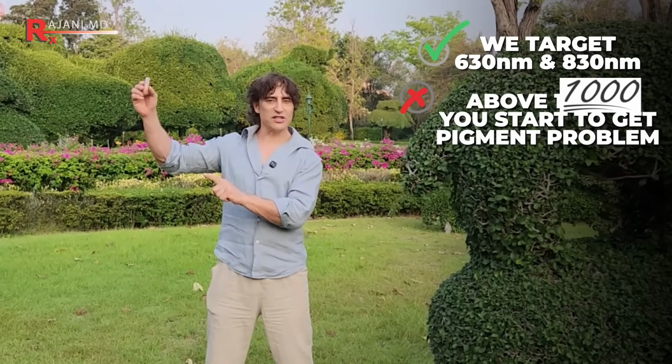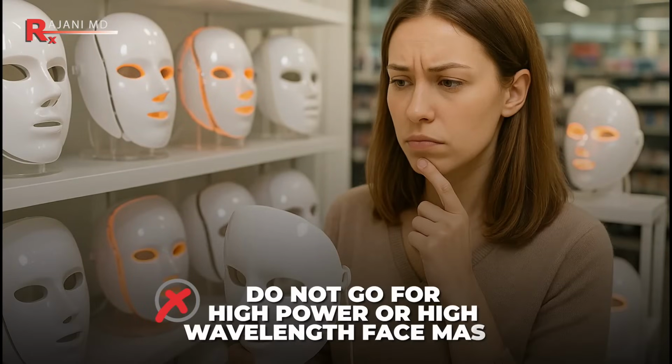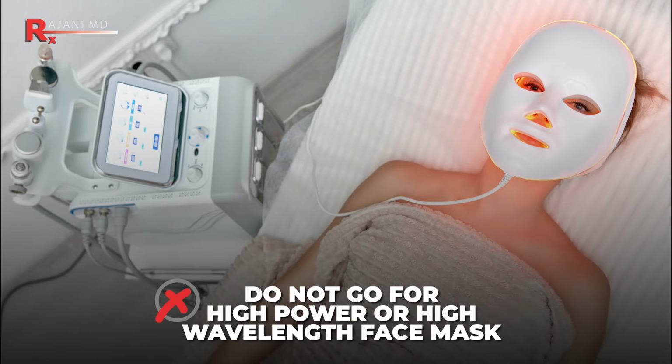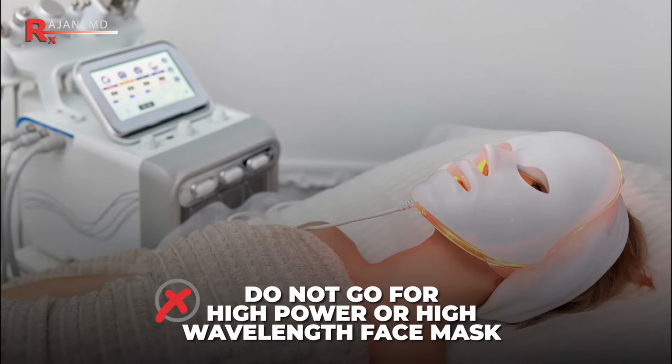That's why some people say, well, just get out into the sun. But that's why we target 630 nanometers and 830 nanometers. And it's why I don't go above 1,000, because again, you start to get pigment problems. That's why when you're shopping for your LED mask, don't go for ones with those higher wavelengths, and don't go for those quote unquote laser masks that are high power, so to speak. You're asking for problems and you're asking for pigment. It's all marketing, not results. I digress. You now have the under eye rocker method.